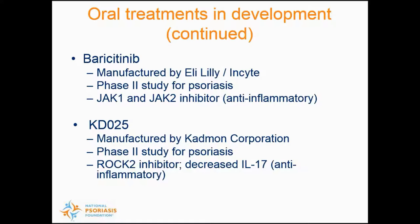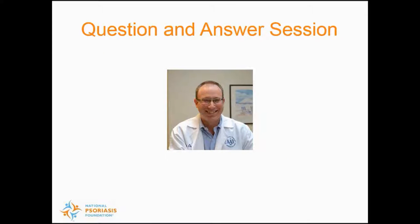CF101 is in phase 3. This is an adenosine A3 receptor inhibitor, which is an anti-inflammatory product. There's baricitinib, which is another JAK inhibitor. This is a JAK1 and JAK2 inhibitor, and it has completed phase 2 studies for psoriasis. It is manufactured by Eli Lilly and Incyte. And then there's KD025, in phase 2 studies for psoriasis. This is a ROCK2 inhibitor, also known as the oral anti-IL-17, because it does decrease IL-17 levels.